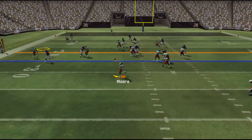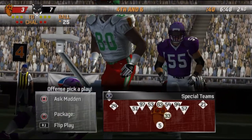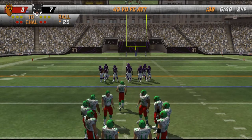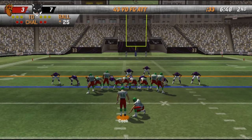Hand it off. They'll go with a play fake. Throwing. It's batted away. That's just great positioning by the defender. He has his eyes in the backfield the whole time, and he was right there to break the play up. Number 33 was the one they were trying to get the ball to.